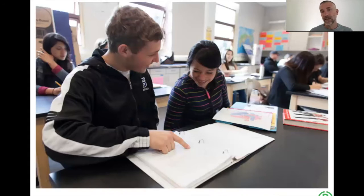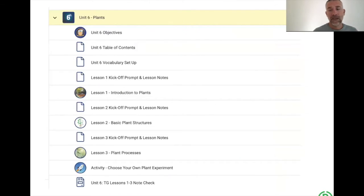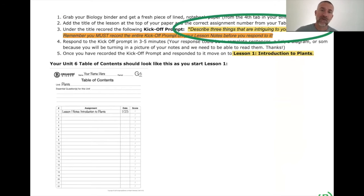And it's not a quiz. This is meant to be an engaging kickoff. We're going to start, okay? This kind of cognitive engagement. You can do this in a variety of ways.